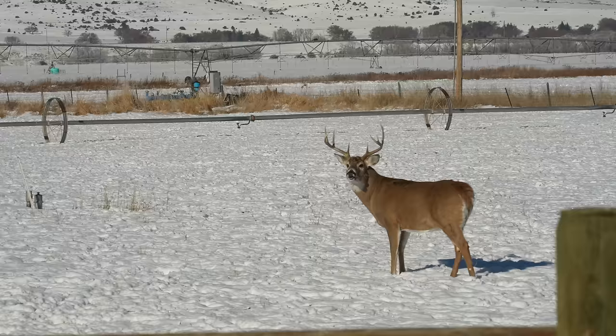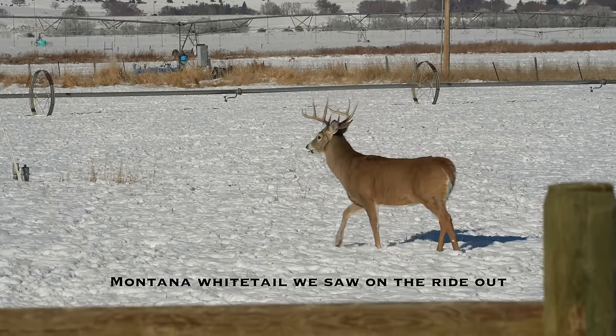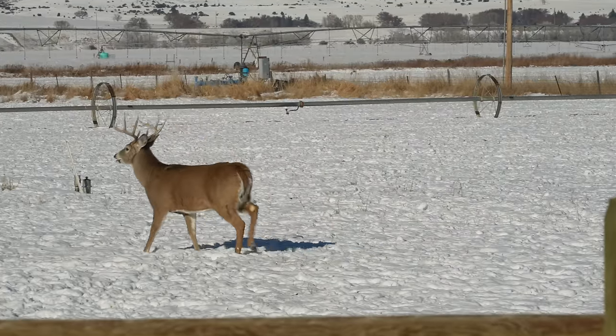It's rifle season for whitetails back home, and I haven't missed that for 21 years. This is my 50th year whitetail hunting. It would have been the first one I missed. Well, we're up in the mountains instead. He's a good buck. I'm excited. I just hope we can turn him up again.